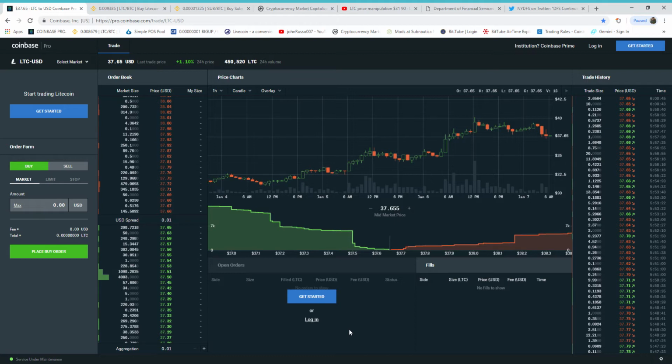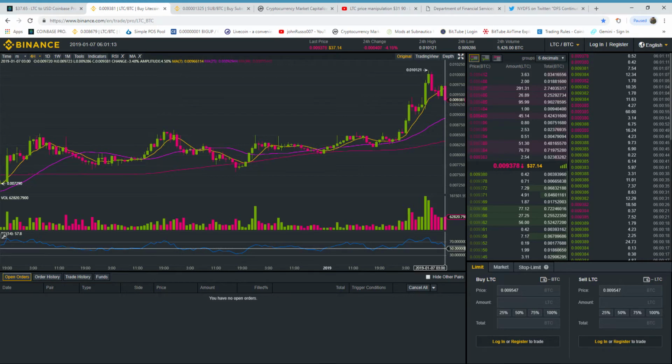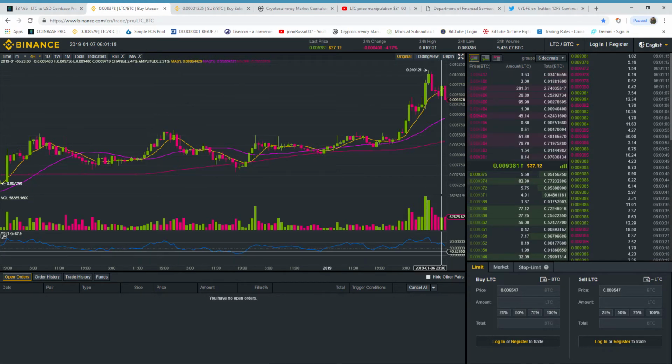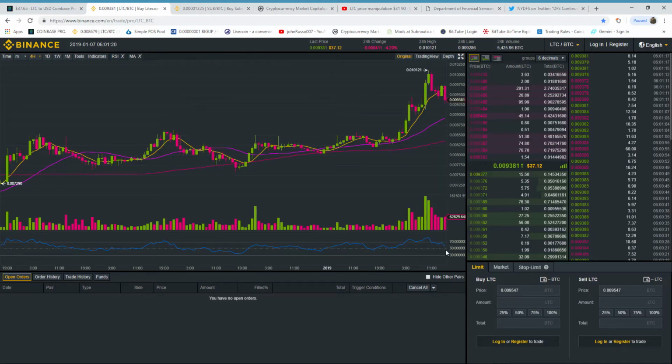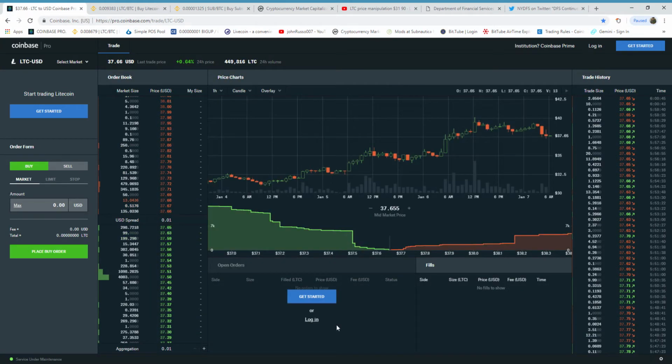So Litecoin looks like it's poised to go up again. We'll see another 10% day. Let's see what the RSI is. Fortunately, Coinbase doesn't have an RSI, so I use Binance. We're going to touch the 50. You see, we're going to touch the 50 or so, and then we're going to go back up again. So we're looking maybe at 37.50 around there.